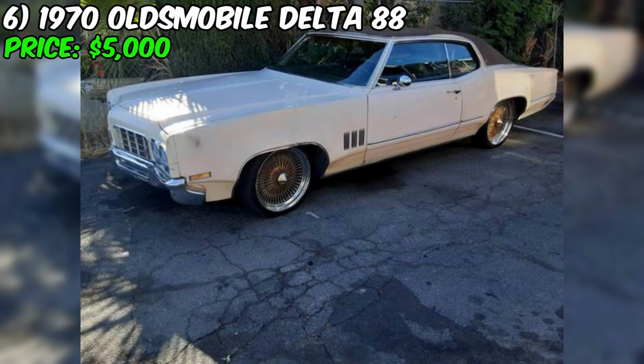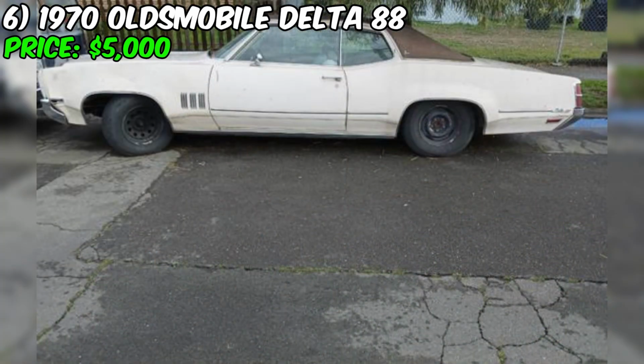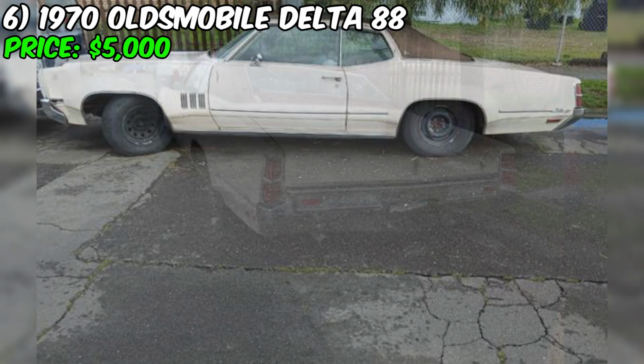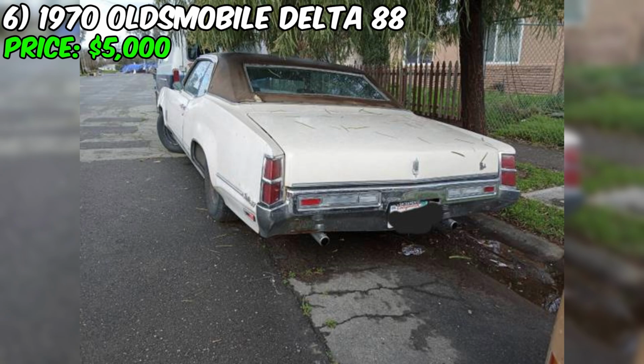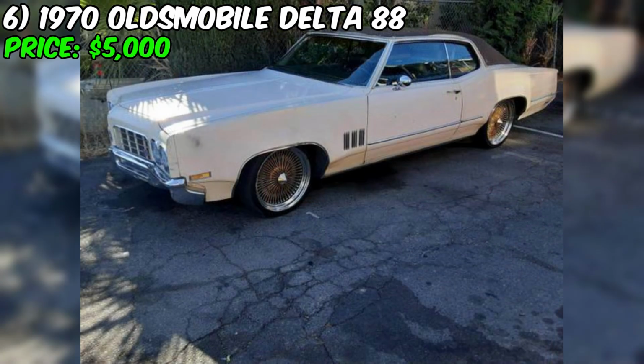Number 6. We've got a real blast from the past, a 1970 Oldsmobile Delta 88 that's looking for a new home. This vintage beauty is currently up for grabs on Craigslist, and the seller is asking just $5,000 for it. Now, before you start reaching for your wallet, let's dive into the details and see what this Delta 88 is all about. First off, the seller describes the overall condition of the car as good, which is a promising start.